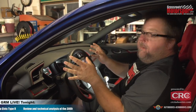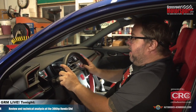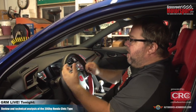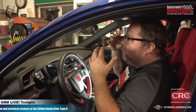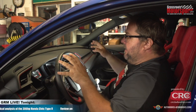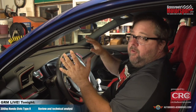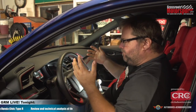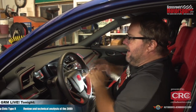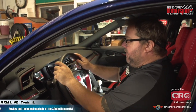And the throttle mapping changes as well, which is, to be honest, my favorite part of the different modes. In plus R mode, the throttle mapping is darn near linear, whereas in comfort mode and even in sport mode, it's a little more logarithmic. You have to get deeper into the throttle to get full throttle. But in plus R mode, it's incredibly responsive and really fantastic on track.